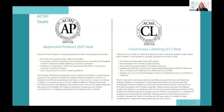The AP seal means that the product contains no harmful materials in quantities that could be toxic or harmful to humans, especially children, according to federal limits. And they do not cause acute or chronic health issues. They meet, as Barb was saying, ASTM D4236, FHSA, and LAMA labeling standards. Then the CL seal, as I mentioned before, is cautionary labeling. It still meets ASTM D4236, FHSA, and LAMA labeling standards. But the product will have some special instructions on it, and I'll be showing a few examples in the upcoming slides of visuals, so you can really see the seal on the package and what those other labelings would be. For example, it could be: warning, use this product in a well-ventilated room.